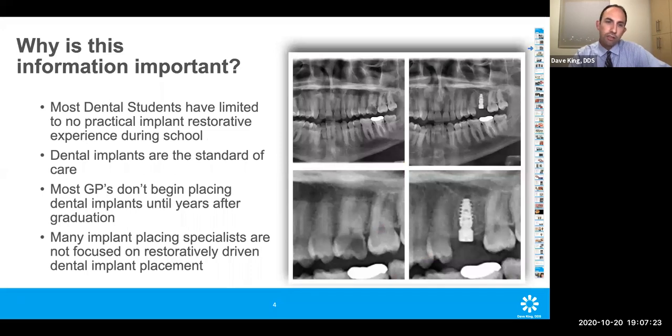We know going forward that dental implants are the standard of care for restoring a single tooth edentulous space in almost every situation. And most GPs, if they do place dental implants, won't place them until years after graduation. So it's helpful to have some of this detail dialed in. Many implant placing specialists are also not focused on the restorative piece of the puzzle. So it's helpful when you begin to do this that you can coordinate some of your efforts with a specialist to give them better input from the standpoint of what you want, where you want it, et cetera, et cetera.